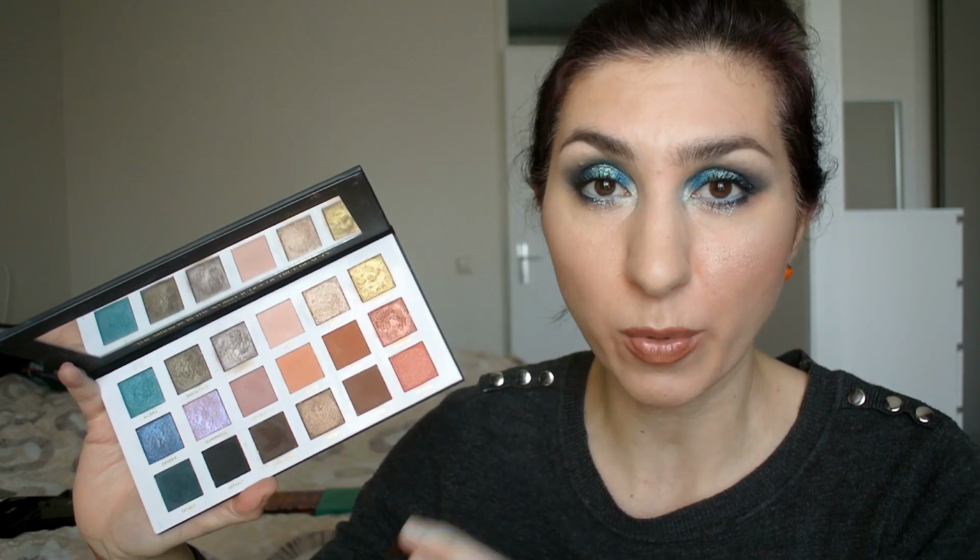The formulas are great, the mattes are a little bit more on the dusty side, but they blend out really easily. The metallic shades are more like satin metallics, not all of them are this foiled metallic formula that a lot of us, especially me, really love. They are more subdued, but I think this eyeshadow palette was meant to please everyone and not just the makeup nerds like me who really love glittery eyeshadows, which is, I think, something that Jordan has definitely achieved, and I congratulate him on making such a well-curated, beautiful and versatile eyeshadow palette.